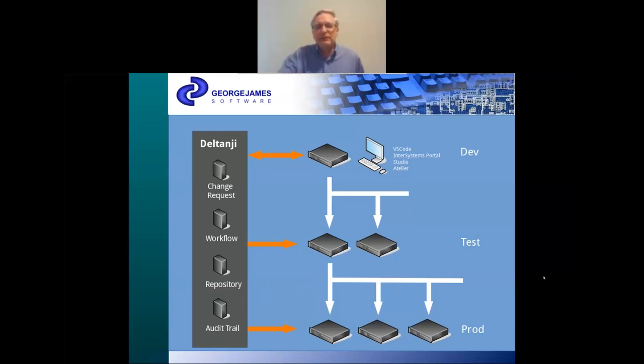So using this as a model, I'm just going to hand over to John, who will show a demo of how you might go through the process of checking out some code from Deltanji, making some changes, checking it in, transferring it into a test environment, testing it, and then promoting it to a production environment. So over to John.